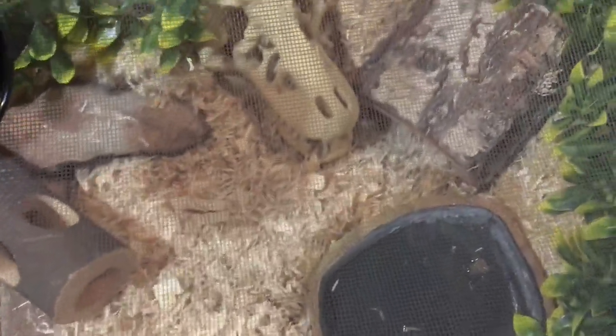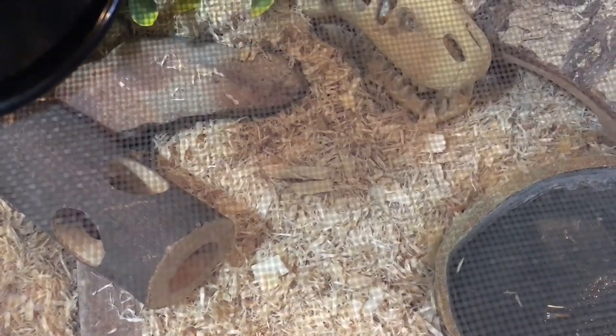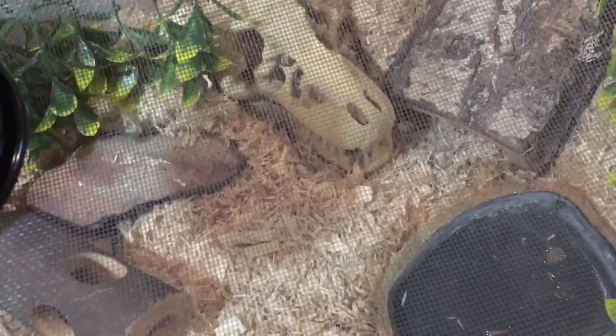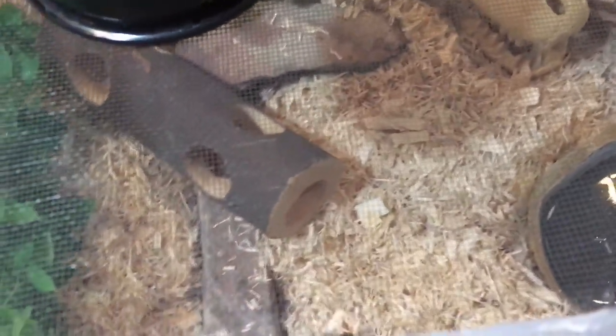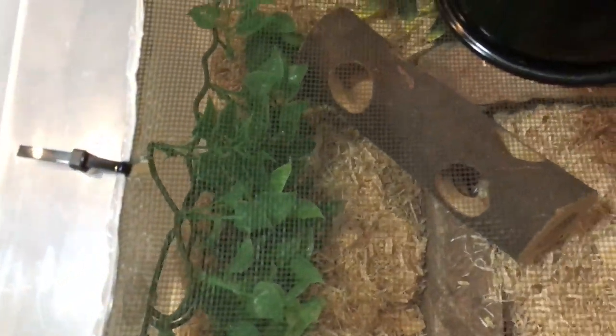Right. Okay. You've got some nice hides in there, half log here, the holy log here, and some rocks. Praise be the log. Lots of plants and a nice water dish there. It looks like you're using aspen shavings. Yep. As the bedding. It's white, it's cheap, and it holds the burrow quite well. Right, and you don't have to worry about the aromatic resins that can be damaging to the lungs and respiratory systems of a lot of animals. Right, aspen's really good for that. Plus it smells not bad. Right, and it's really absorbent too.